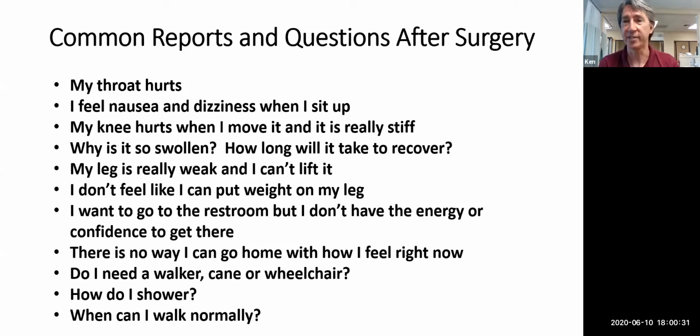I feel nausea and dizziness when I sit up. Well, they put so many drugs through you and it's such a shock to the body when you first sit up. Some people call it orthostatic hypotension. There's a lot of names for it, but it's a shock to the body. So it takes a while for your body to react to that.